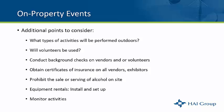By doing this, as long as the tents and structures are properly staked down, it'll allow you to prevent against high winds and any microbursts from overturning or uprooting the structure. It's a good idea to assign someone to be on site and to monitor the event. This allows you to address any issues as they arise and make corrections if need be.